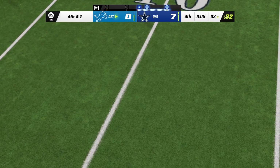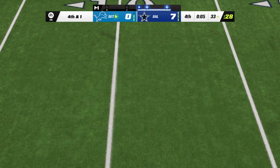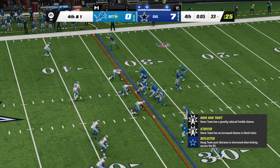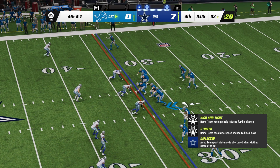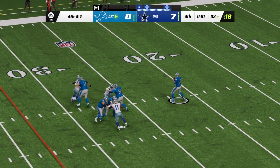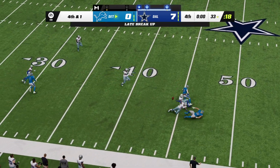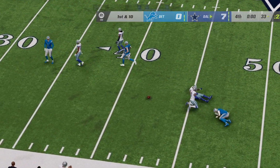So after all of this, it comes down to one final play. And just think of what it's going to be, because from this distance, you've got to be prepared for everything. Hook and laterals, tip balls, you name it. A lot of laterals after a catch. Just got to be prepared, stay on your feet defensively, and tackle someone. Now they go for it on fourth, but this one is going to wind up incomplete.